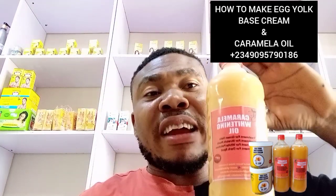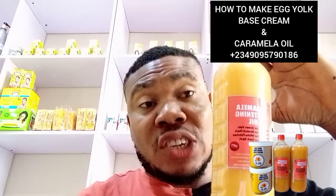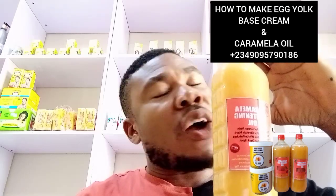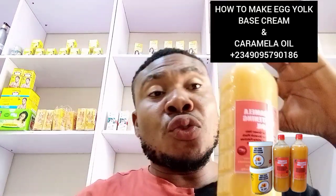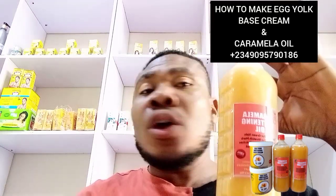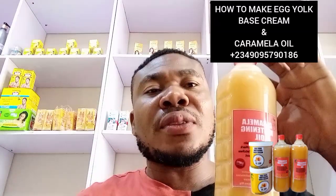This is Caramela oil. You don't need to mix it with any cream. All you have to do is shake it together. Because of the ingredients used to make it, when you shake it, all you have to do is use it morning and night. It will lighten you and get you to the color you want. Just use it the way I said, morning and night. You will see results.